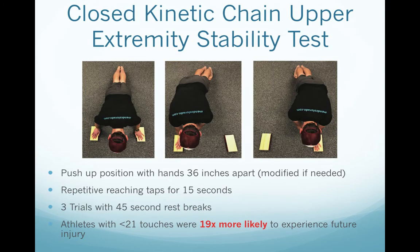So the first test you can try on your own is called the Closed Kinetic Chain Upper Extremity Stability Test. What you want to try to do is make two pieces of tape or two marks on the floor about 36 inches apart. Although the test is pretty strict about 36 inches, obviously we can reduce that width for a smaller climber. So for a smaller female, for example, there's no reason why we couldn't bring that tape in, although we might change the validity of the test.